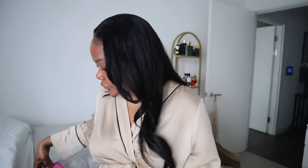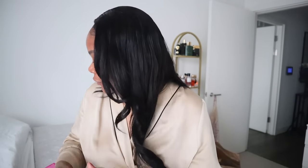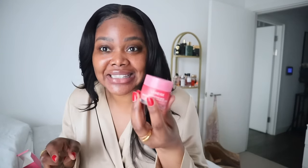So I recently purchased this and I'm loving it. And I also had to repurchase the Laneige Lip Sleeping Mask. I bought one during the Black Friday because there's a babe on my TikTok. She's a shoe designer and every time she makes these really cute skincare videos, she always has this and applies it, and it just looks so cool.